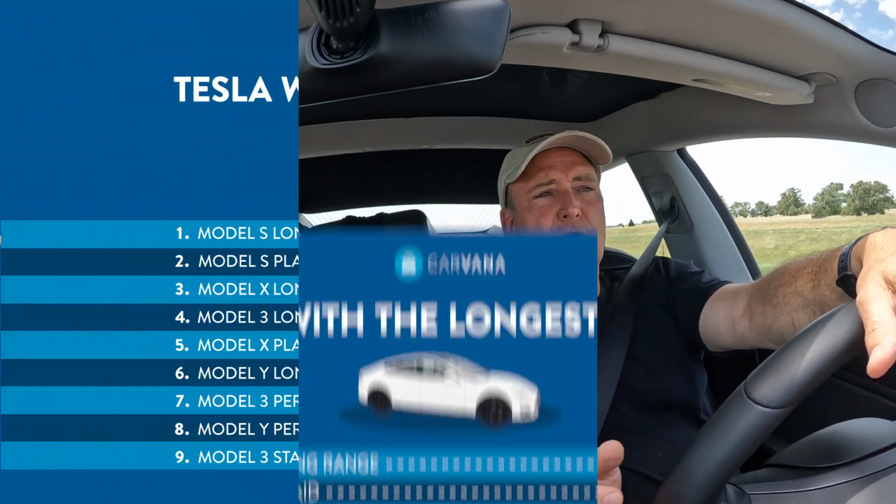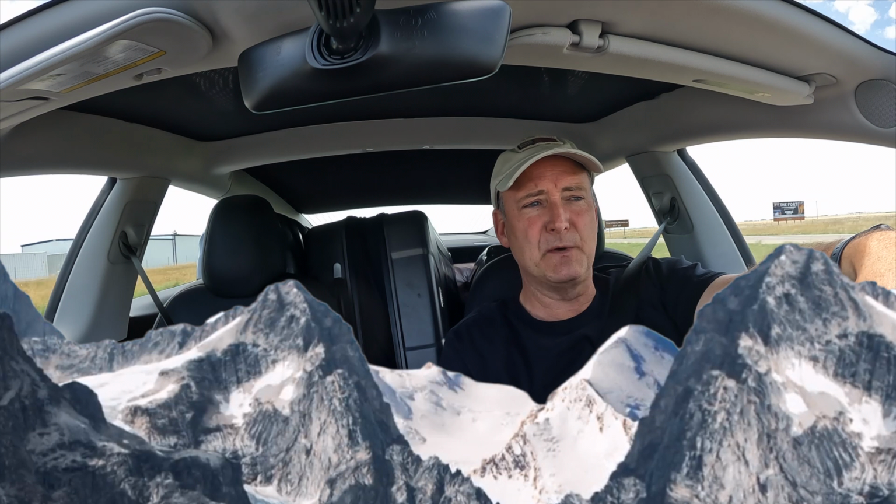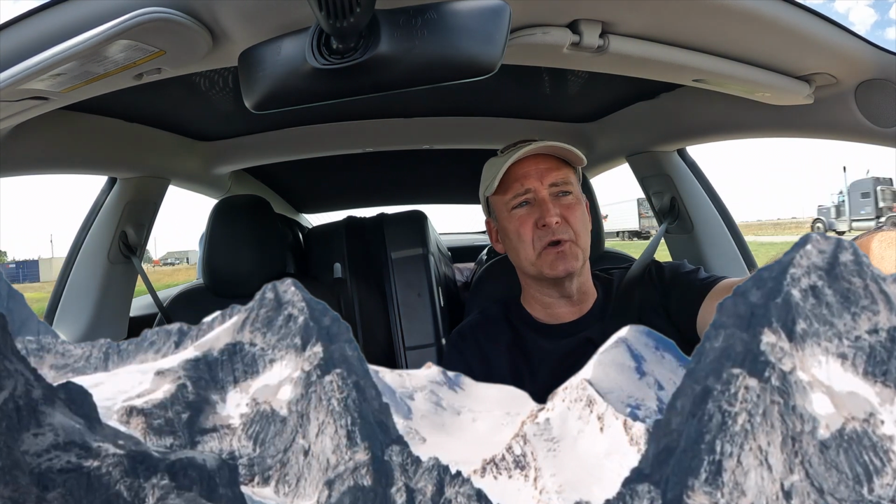The one thing I'm also interested in checking out is real world range. You know, my car says it'll do about 300 miles on a tank, 100% charged. In real world, especially when we're out west, coming through the mountains, I was having to stop and charge at max 200 miles. So that's a bit of a bummer, especially when you can find cars now that will get you 500 miles plus on a single tank.